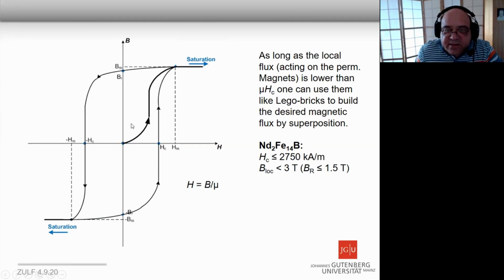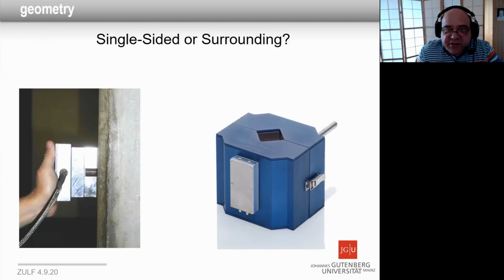And the remanence, the other point on this axis, that is what is left when the external field is brought back to 0 after magnetization, is about 1.5 Tesla. So as long as you do not create systems that locally create fields on the order of 3 Tesla, you're safe, and you can just treat these magnets as if they're independent and they do not really interact with each other in terms of depolarization or repolarization.